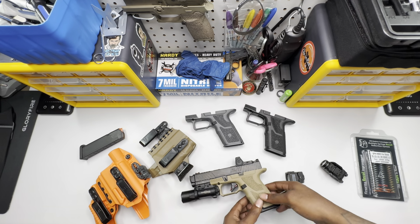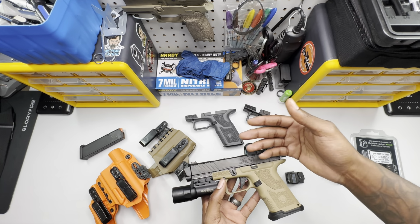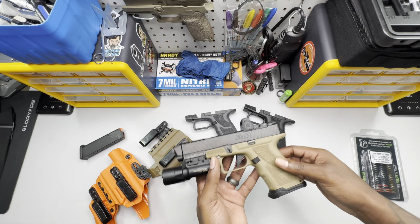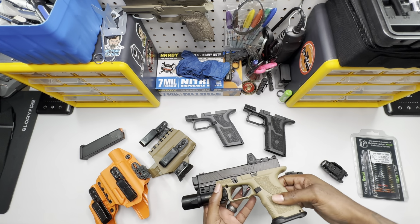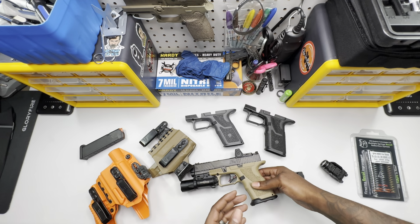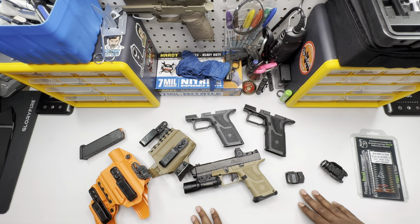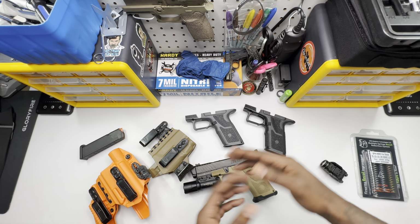I don't understand it. People will spend $700 on a PSA and defend an unfinished product, and then sit here and say, oh, this isn't worth what it's worth, when it does what it does. So I'm just confused. But lately we've had some reliability issues when it comes to the industry, which is why I'm not buying any new guns.